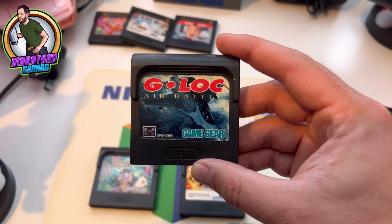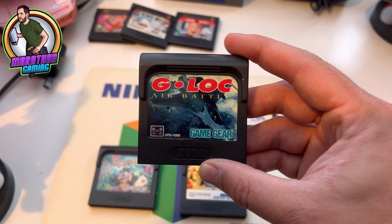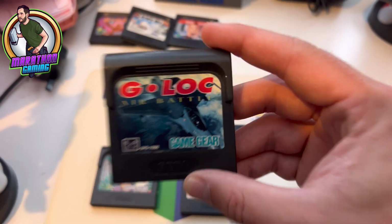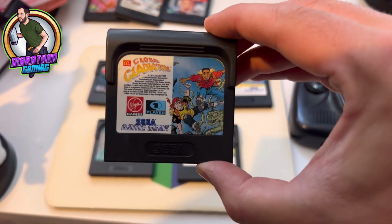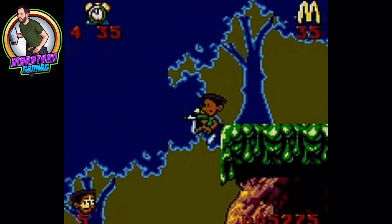Even though obviously I'm sure it's repetitive, I quite like the fact that at the end of each level, you can upgrade, and that might determine whether you can make it past the next level or not. So I played it first, expecting that to be the worst game out of the bunch, and I actually really enjoyed it. So that's G-Lock. The next one I tried, Global Gladiators. It's not an expensive game. I see this on, you know, Mega Drive, for example.